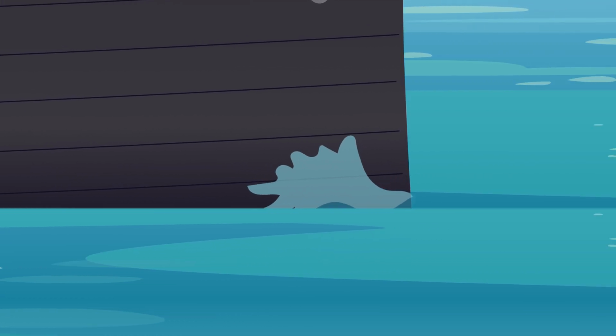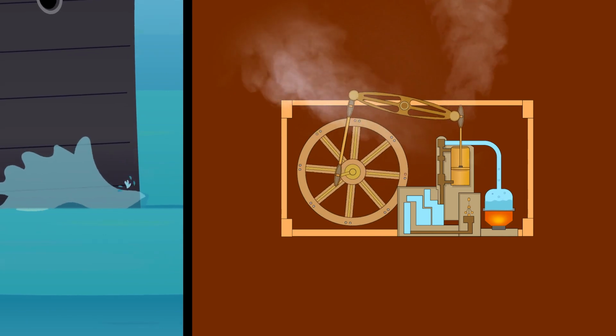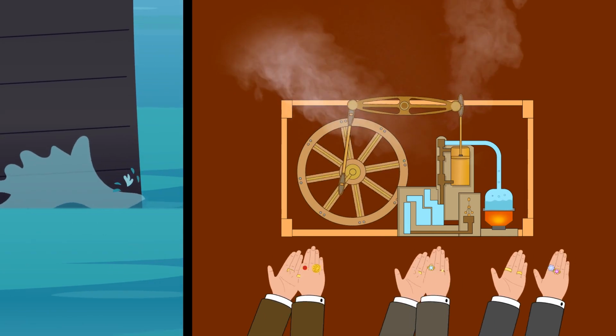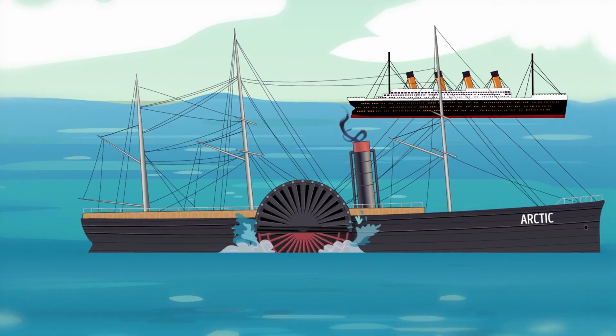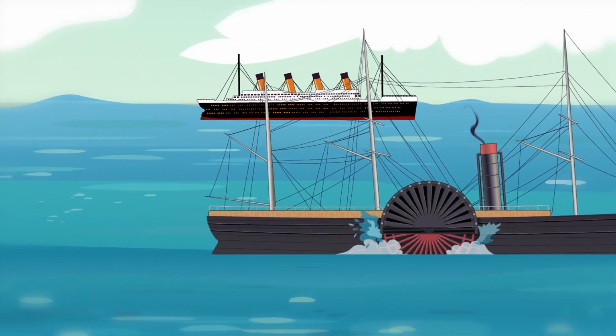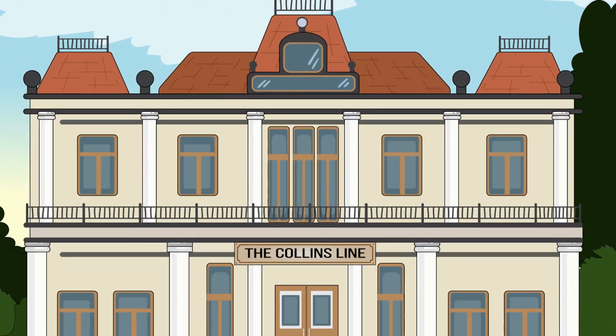Light on the water with their wooden hulls, powering through with a strong steam engine, those steamships were the favorite choice for many high-profile people. What could go wrong with such an advanced ship, they thought. This reminds me of some other ship everyone believed to be unsinkable. But anyway, back to the Collins Line.